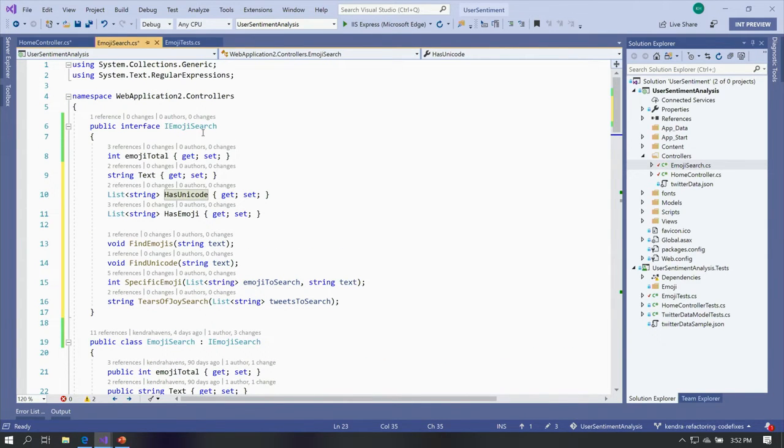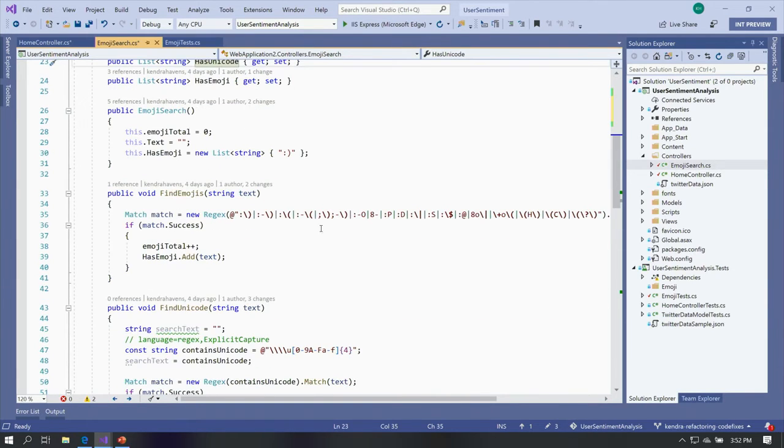Just one of those handy dandy things you always want. Okay. So you might have noticed, this is my emoji search class, because telling how many emojis are in a tweet is actually really important to me. Don't judge. So you might have noticed I have some regular expressions over here.